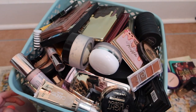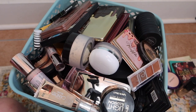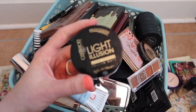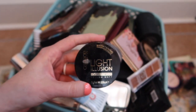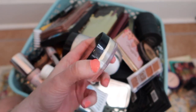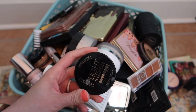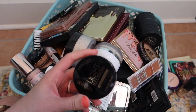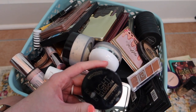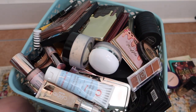Kind of trying to think, am I happy with one bronzer? How we feeling? Okay, this is another chopping block item that I just didn't really know how I felt about. This is the Catrice Light Illusion Brightening Loose Setting Powder. It's a yellow brightening powder. I'm going to see how I feel about it under my eyes. I've gone back and forth with this product in my collection. Sometimes I like it, sometimes I'm not sure. So I think it would be good to have another chopping block item.